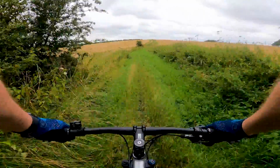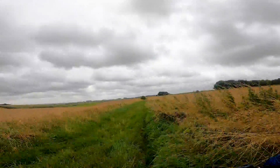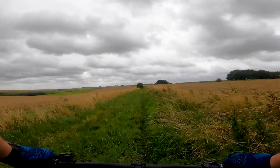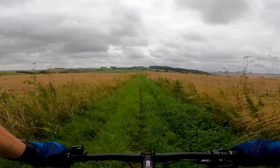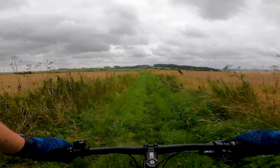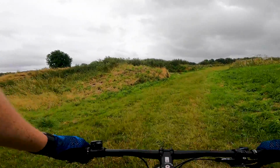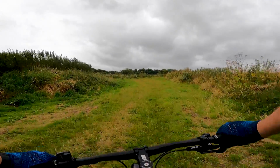Not the smoothest surface, sort of tufty grass. Not the nicest thing to ride on really, but tufty grass is probably my least favourite off-road surface to ride on. Just seems to suck all your energy. Fairly uninteresting stretch of track, but the next descent down into Aldbourne is much better.